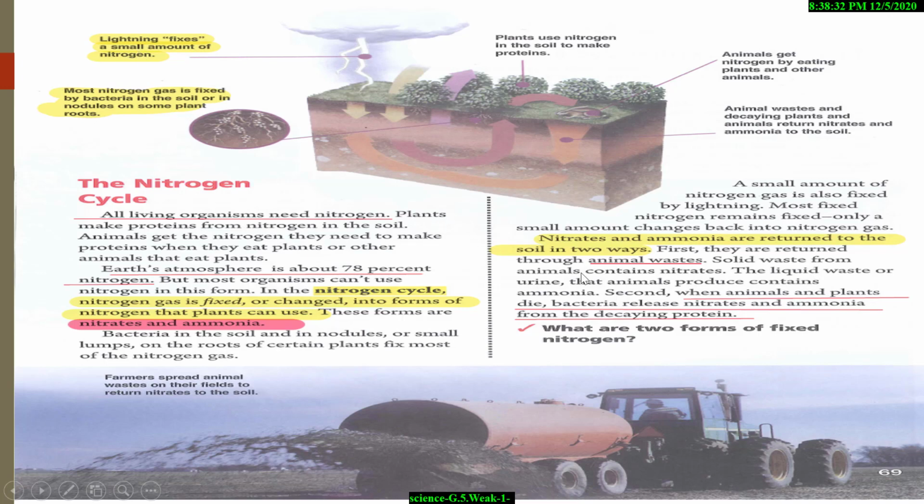Nitrates and ammonia are returned to the soil in two ways. What are the two ways? Number one, animal wastes. Animal wastes cause nitrates and ammonia to be returned to the soil. And the second way, when animals and plants die, bacteria release nitrogen and ammonia from the decaying protein.